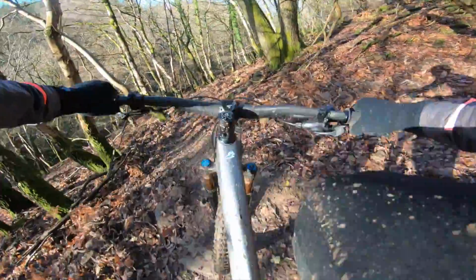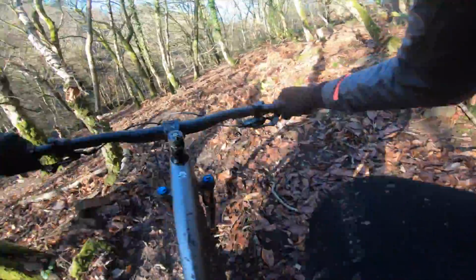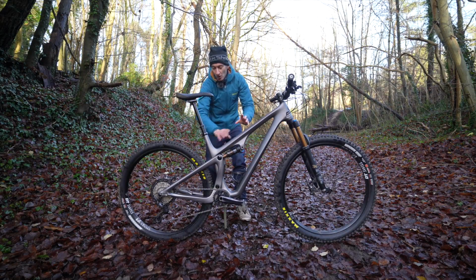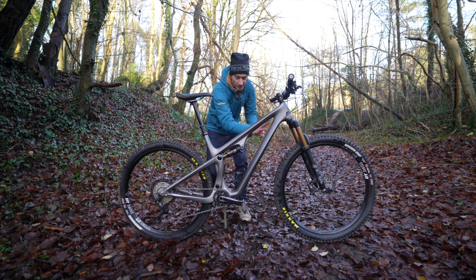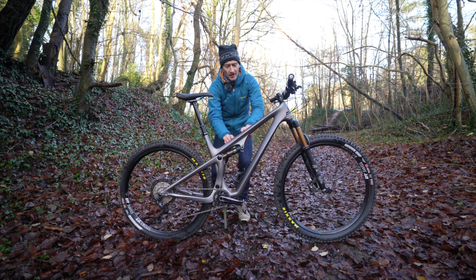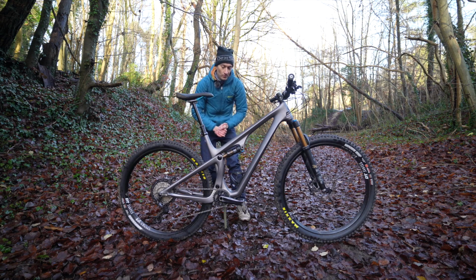Now, here are five things I love about the Yeti SB115. I love how the bike looks. A really shapely, swoopy carbon frame, one-piece swing arm, low slung top tube, just a really good looking frame. Not the best colour in my opinion, but other colours are available in this model.